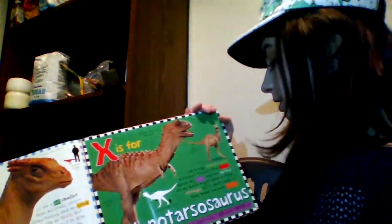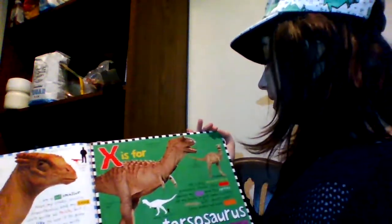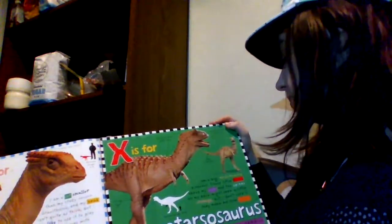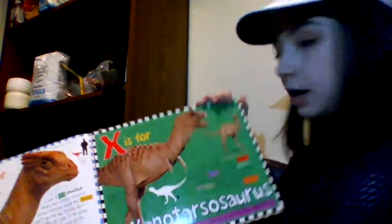X is for Xenotarsosaurus. I'm a big, meat-eating dinosaur. Those little horns above my eyes and the spikes on my back might seem a little strange, but I don't care. They make me look scary.